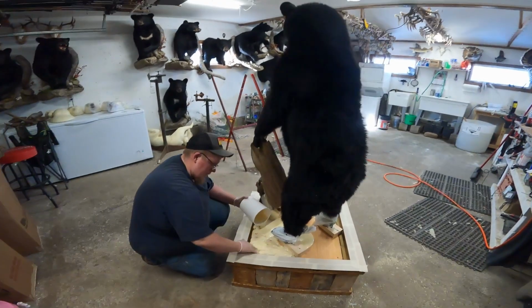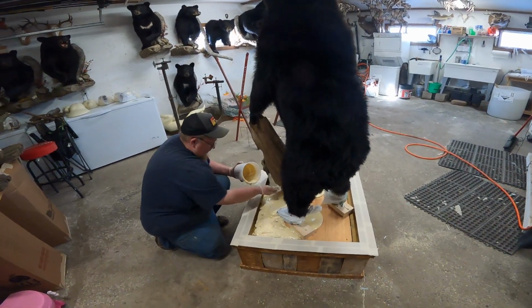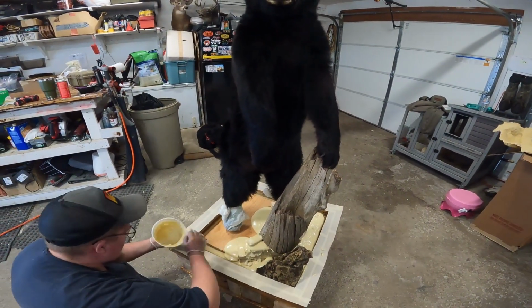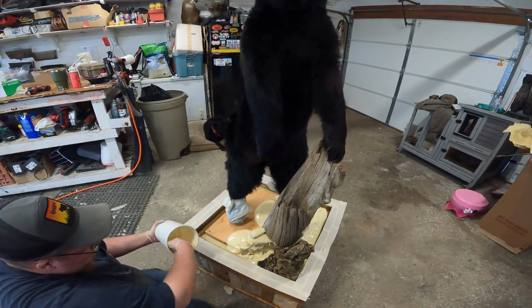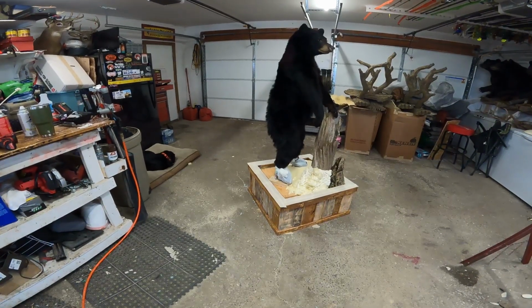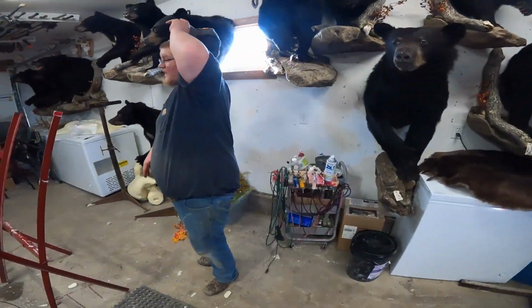So how much does this stuff expand then? Good inch or two? Quite a bit. It's going to take a couple batches, I think. It's alright. That's going to look pretty sweet, though. Tell you what, oh yeah, it's gonna look epic. It already does.